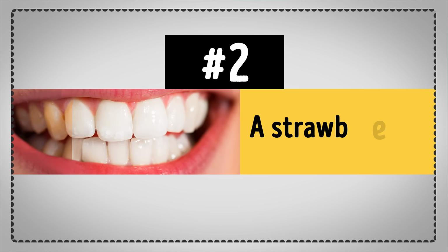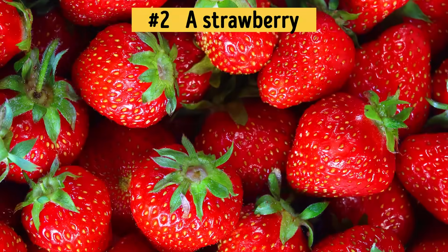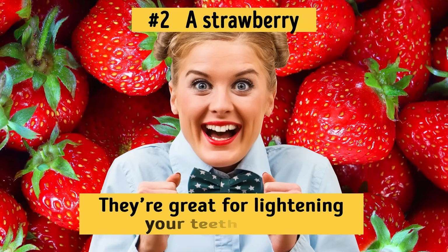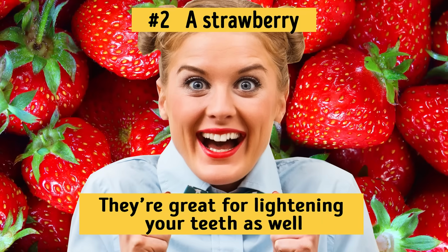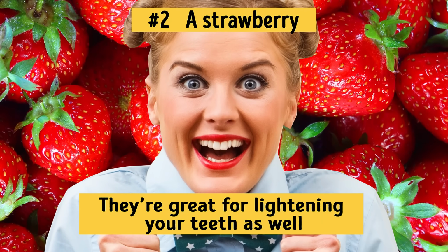Number 2. A strawberry. Pretty much everybody knows that strawberries are super delicious and healthy. But did you know that they're great for lightening your teeth as well? That's because they're acidic, which, if you haven't noticed by now, is great for teeth whitening.